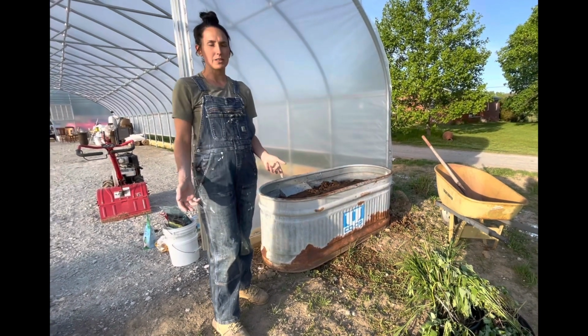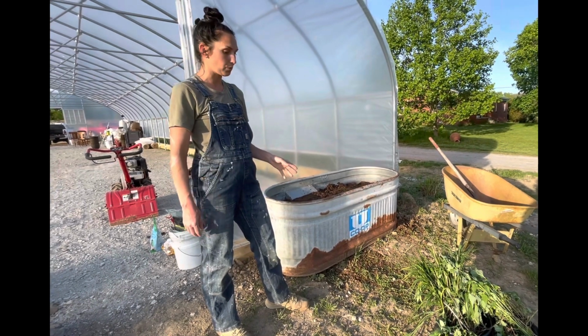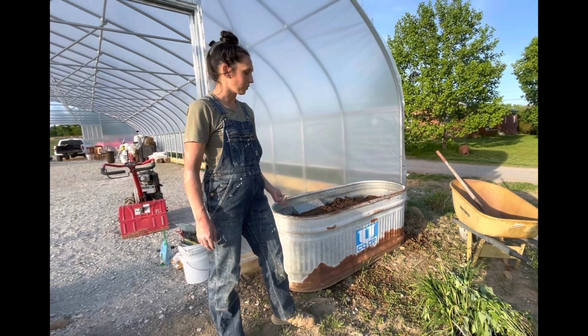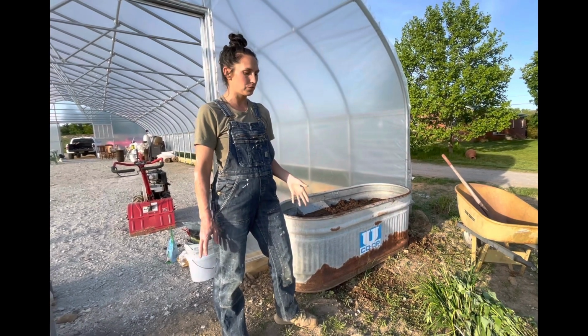And mint is never something that you want to put in the ground because it'll take over everything and you can't get rid of it. So if you're doing mint in the garden, you need to put it in a planter. So it's a good example of using rusted out junk, saving a bit on plants by reusing perennials you already have.